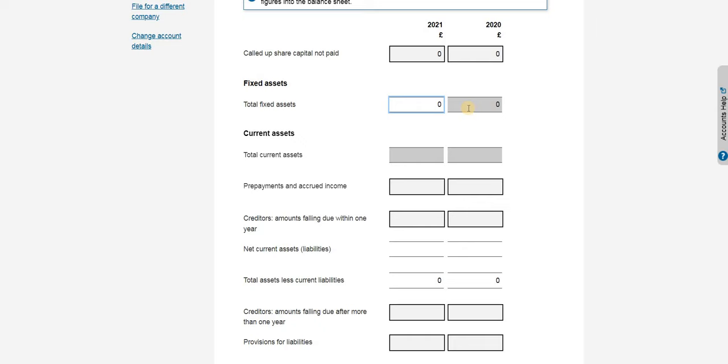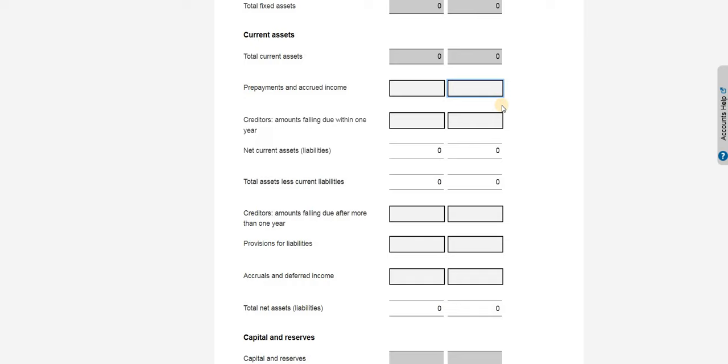Current assets, well, the obvious one is how much money you've got in the bank, in your business bank account, of course. There are other types of current assets. Again, if you don't know what that means, you need to look it up. If you don't know what fixed assets and current assets are, you shouldn't really be running a business. And then you've got your prepayment and accrued income, which again, you should know these figures.